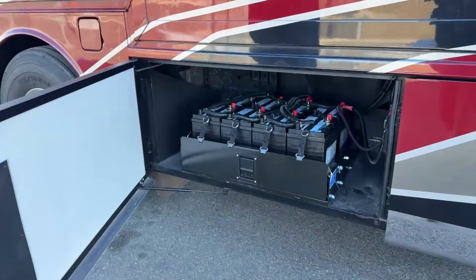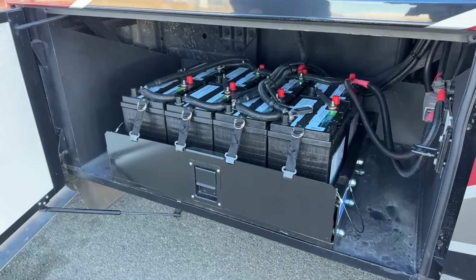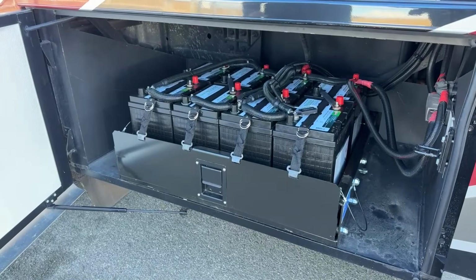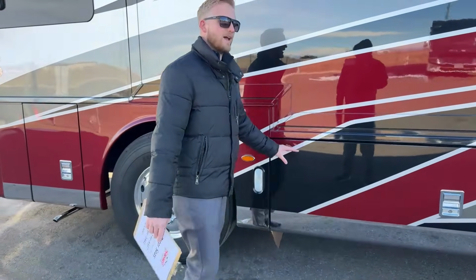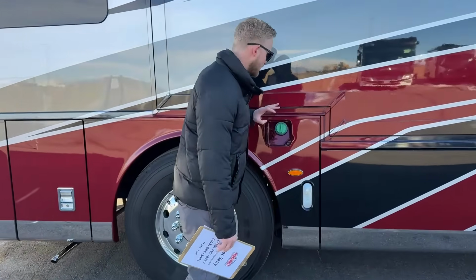And then in here is going to be the batteries for this coach. So this one has 8 6-volt AGM house batteries. This does not have the lithium, they're just gonna be the AGM batteries. And these are actually all brand new batteries. We did replace the house batteries on this coach when we took it in as part of our PDI.